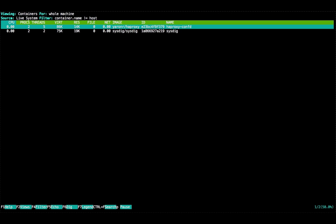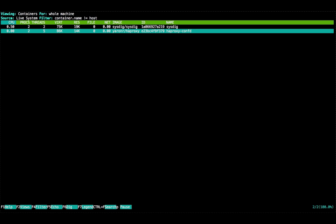And now I get an overview of all the containers in my system, along with the network activity that they are doing, the file I/O that they are doing. So this is very good for a top-down approach where you are just doing generic system exploration, updated in real time. And say that I want to see this HA proxy confd container.